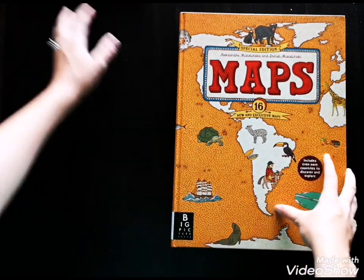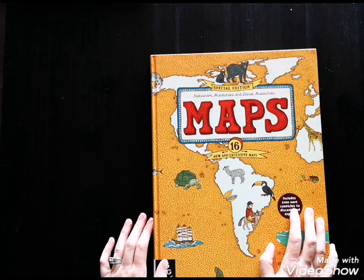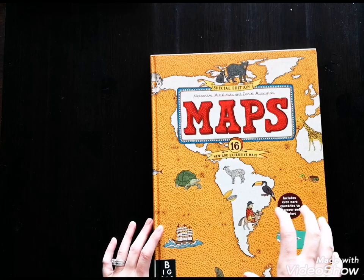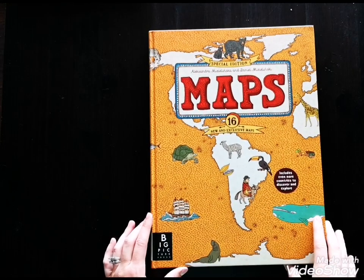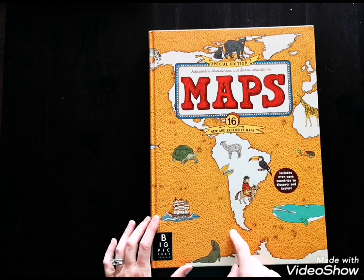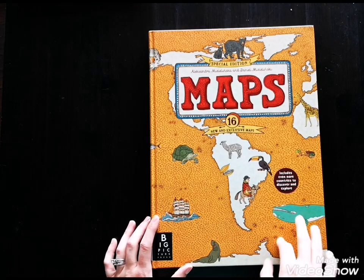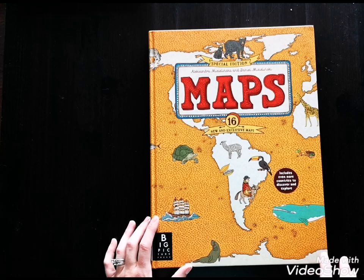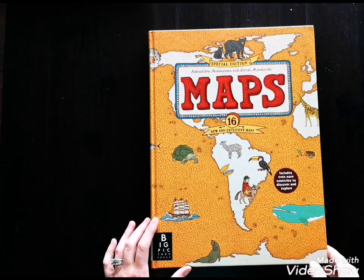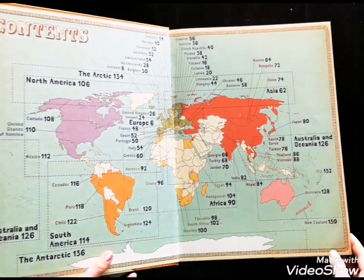This one is the maps book by Alexandra, how do I say this, Mizelinska and Daniel Mizelinski. So I'm not sure if I said those names right. But anyway, this is not just the regular maps book. The regular one is, I think, a bluish color, but this is the special edition, which includes even more countries and more maps. So it's really cool. It's by Big Picture Press, and it is huge and awesome.